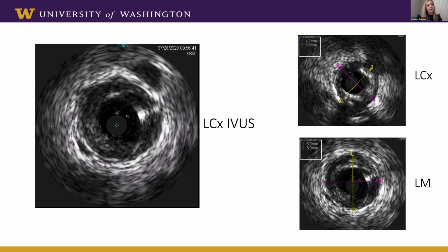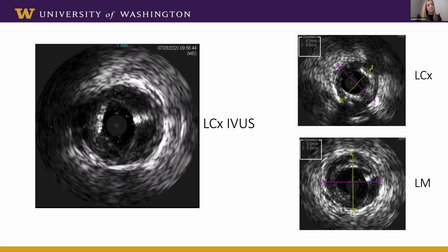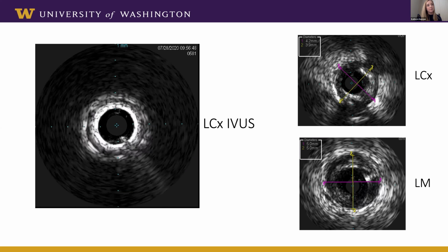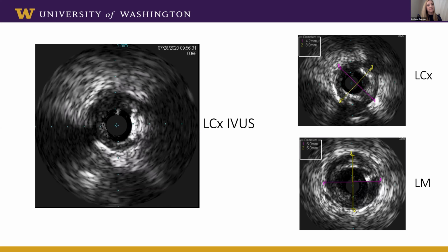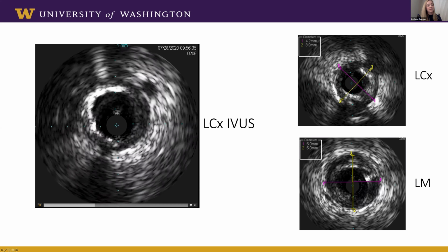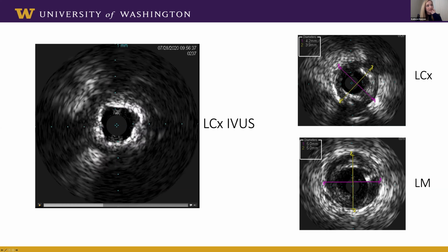We had upfront IVUS into the circ, and obviously you can see there's quite significant calcification. I should have paused a still frame on the ostium itself, but when it plays back again, you can see there how calcified it is. The lumen itself is just over 2 millimeters. We were initially unsure whether a rotational atherectomy catheter, even a 2.0 burr, would touch the walls like that.